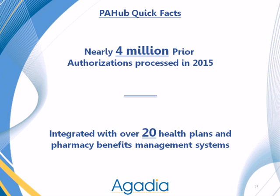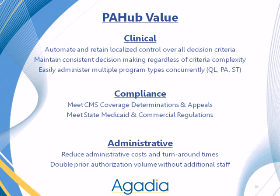A big push and a big reason in that is the EPA piece that we have today, the connectivity, that health plans are able to automate and retain local control of all the decision criteria, and manage their own criteria, making immediate changes to that. They're able to meet CMS coverage determination and appeal guidelines with PA Hub and manage audits and produce all of their CDAG reports and everything else that's required to meet the CMS compliance, and overall reduce those administrative costs and turnaround times on handling.